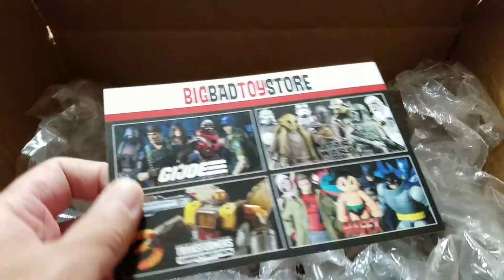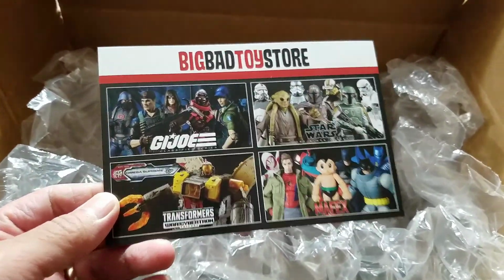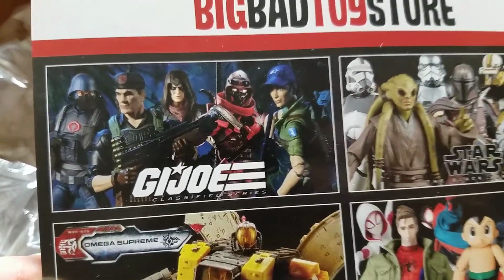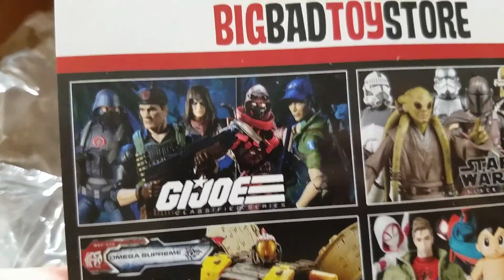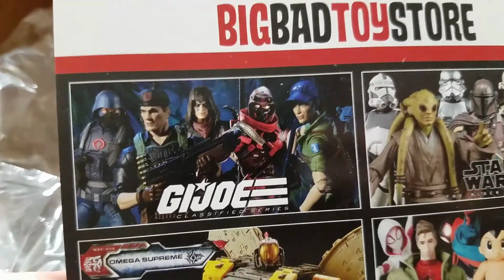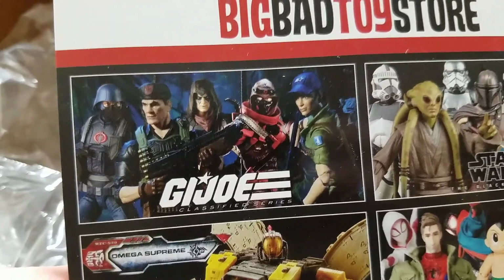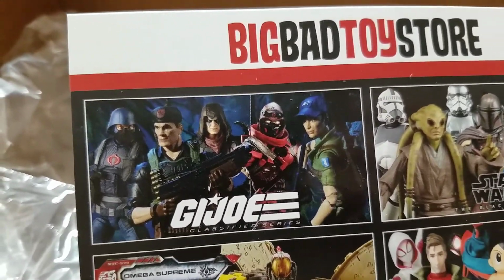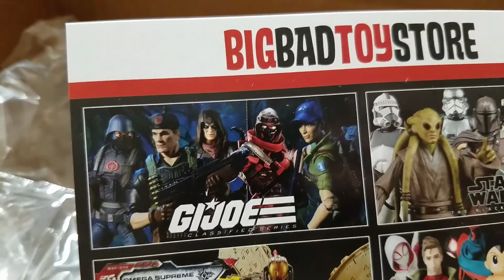So as always, little Big Bad Toy Store ad. Let's take a quick look at this. G.I. Joe Classified. I'm still on the fence with the line. It just really leaves a bad taste in my mouth how hard the exclusives, let's face it, the Target exclusives, are. Well, there's been other exclusives as well.